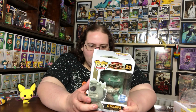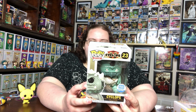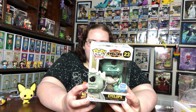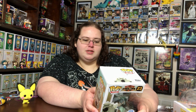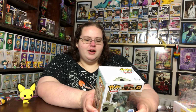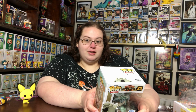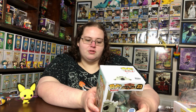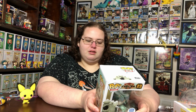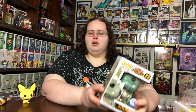So it says, the fearsome lumbering Cyclops hails from the ancient Greek legends. The most famous of these one-eyed giants was Polyphemus, I don't know how to pronounce it, from Homer's Odyssey. The rapacious, I can't read, you guys know I have trouble reading, creature captured Odysseus and his crew and devoured many of his men before Odysseus blinded him, escaping certain death and saving the remainder of his crew.